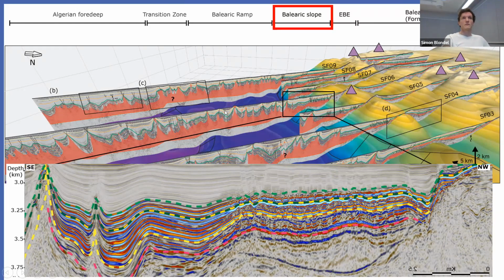Then I think there are faults that might be activated only during the moment where you buckled your overburden. To say that for sure, I think the ideal would be to have 3D and see how these faults prolongate in 3D on the surfaces, and that we could have a better insight maybe on whether they were already here before the inversion or if they purely formed during the inversion.